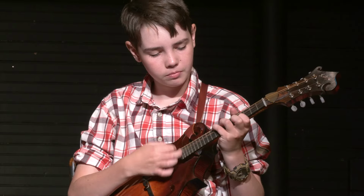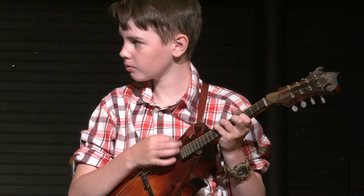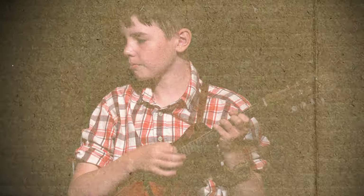Let me tell you one more thing about what the mandolin does when we're playing a song together with other instruments. The fiddle typically plays the notes all throughout the song, and the mandolin can do rhythm just like a guitar can. Can you show us a little bit of what rhythm looks like on the mandolin? Kind of got a little choppy sound to it.